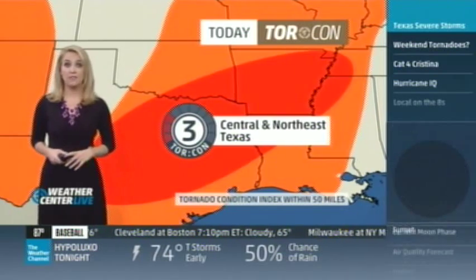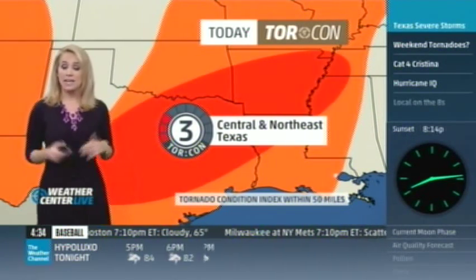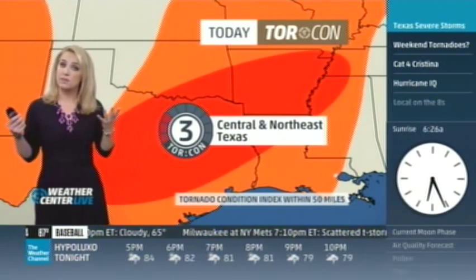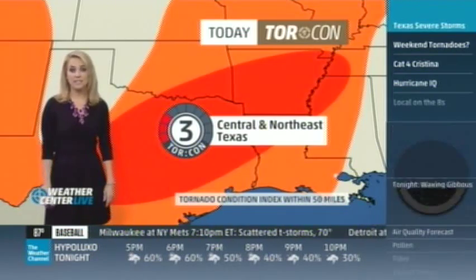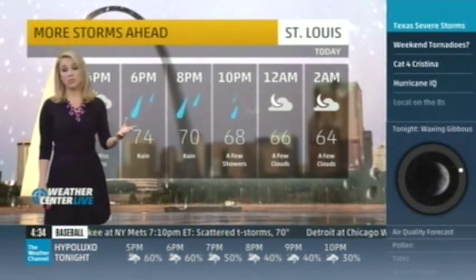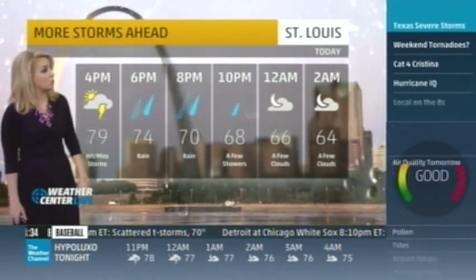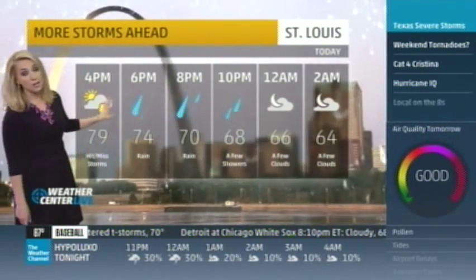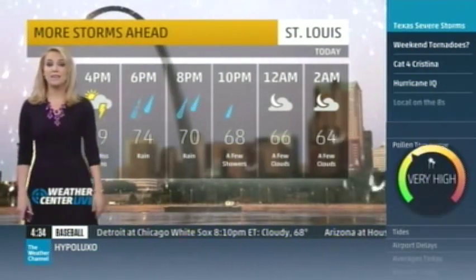Torcon values of 3 out of 10 for central and northeast Texas. That's your tornado condition index, meaning chance of a tornado within 50 miles of a given location. So a 30% chance of a tornado in these areas. Hail, damaging wind, though, also going to be threats. And as we've seen, the wind can cause just as much of a problem as a tornado in St. Louis. Hit or miss storms during your late part of your workday through the rest of the evening.